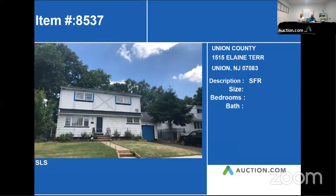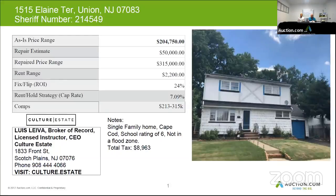Our next property is 1515 Elaine Terrace in Union. Okay, let's jump into our next slide. This is a single family home with school rating, and this neighborhood is a 6. The home is not in a flood zone. Taxes on this property are approximately $8,963 per year. This home can be resold for about $315,000 when it's in renovated condition. Budget $50,000 for repairs, and you can get about $2,200 a month in rent.